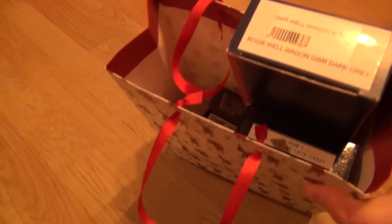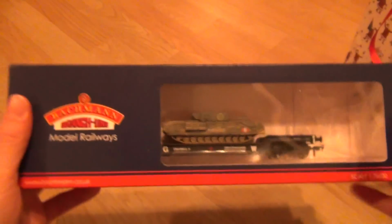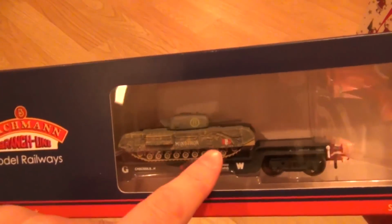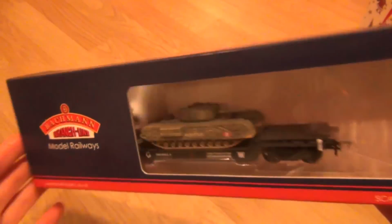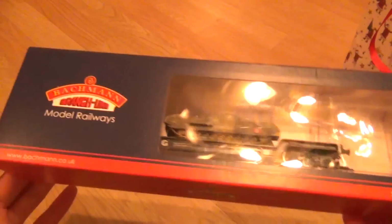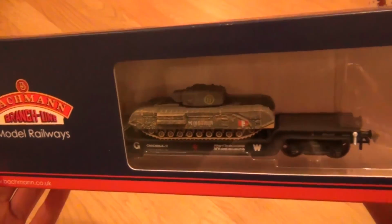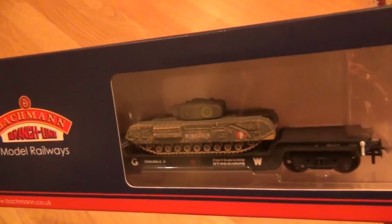But then Nick, who is just ace, and I love him to bits, he went and got me loads of Christmas and birthday stuff too. And so I'm just going to very quickly show you what he got me. He got me this. Now apparently this came from the shop, but because somebody has put a tank on it and they have weathered it and stuff and made it non-standard, they couldn't sell it. It's such an odd thing. It's so different. And I just think it's really cool.